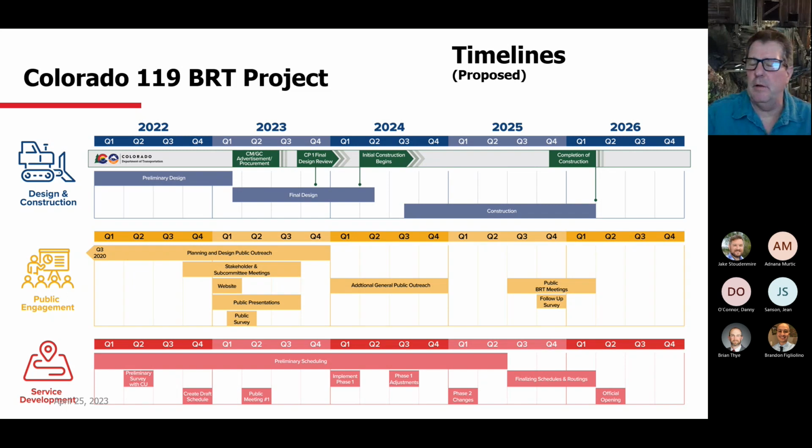We have been trying to implement a phasing of the blue and the orange routing, and we keep getting it pushed back each run board. Tentatively, as of now, we're going to shoot for Q1 January run board of 2024, and then spend 2024, 2025, each run board, analyzing what service is working, what adjustments might need to be changed, whether that be terminals, routing, and then as we get into 2026, hopefully first quarter, the official opening, we will have completed our phasing in and our full implementation of both the orange and the blue pattern. The next slide, please.